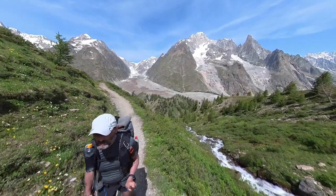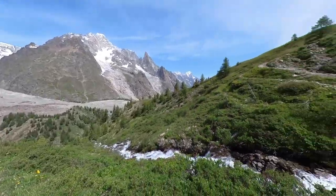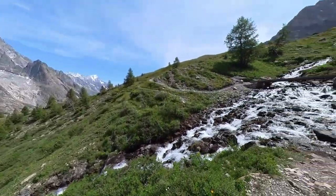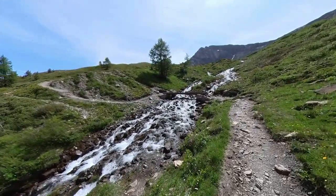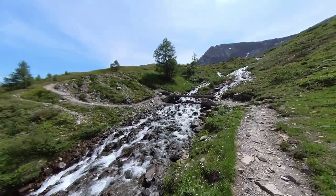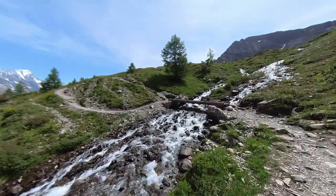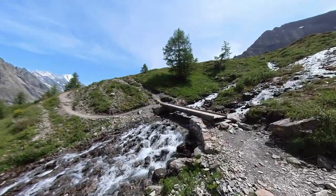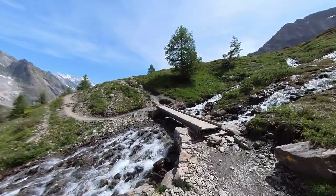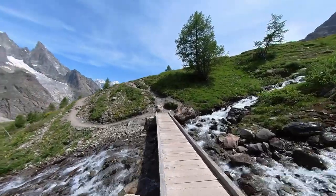After a nice walk, a valley walk, I had my lunch at Cabane du Combal. This is at 1968 meters. And then there was a steep climb that I'm progressing here to about 2,450 meters, and then back down again over the Col de Chécrouit to Courmayeur. That's the end of my day.